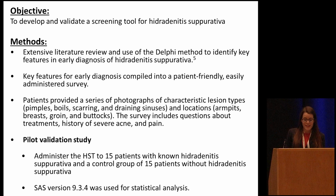So the purpose of this project was to develop and validate a screening tool for hidradenitis suppurativa with the primary goal of enabling early identification of affected individuals. In order to do this, we performed an extensive literature review and also used the Delphi method to identify key features in early diagnosis of hidradenitis suppurativa. We then compiled the key features into a patient-friendly survey in an easy-to-administer format.